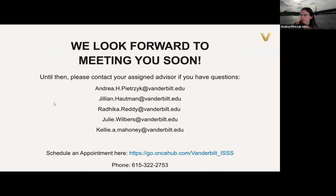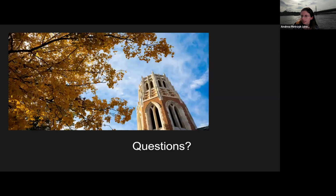And then these are all of our individual emails. Based on your portfolio, you'll contact the advisor, and you can email them or schedule an appointment with them. Even if you're not an admitted student, you can still schedule an appointment with your assigned advisor if you have any lingering questions. And then I guess at that point, we'll just transition to any questions you may have. Feel free to unmute yourself or drop a question in the chat, and then Julie and I will answer your questions.